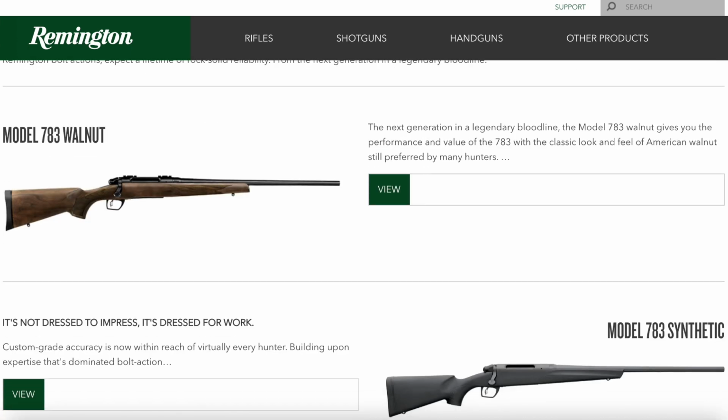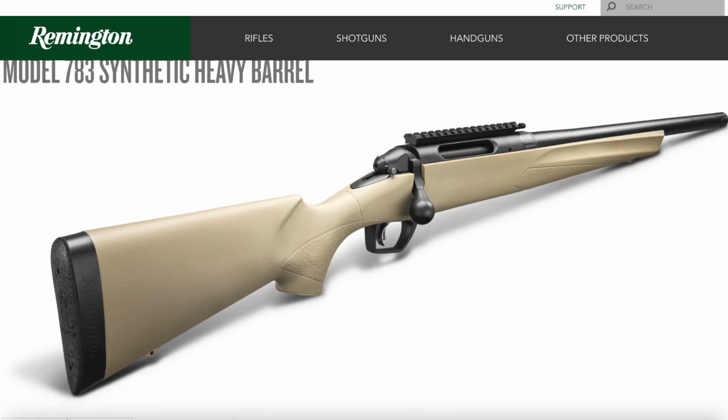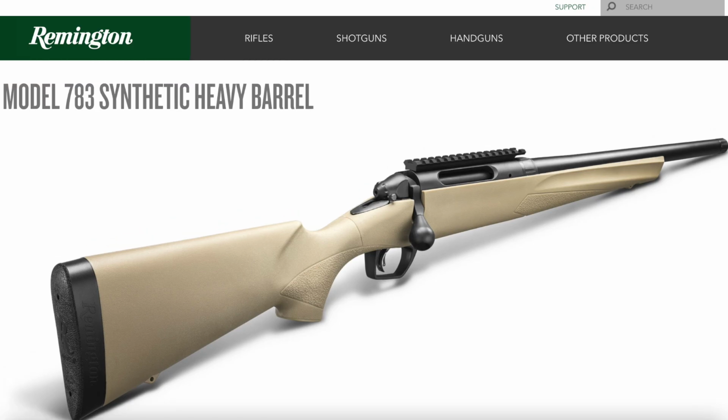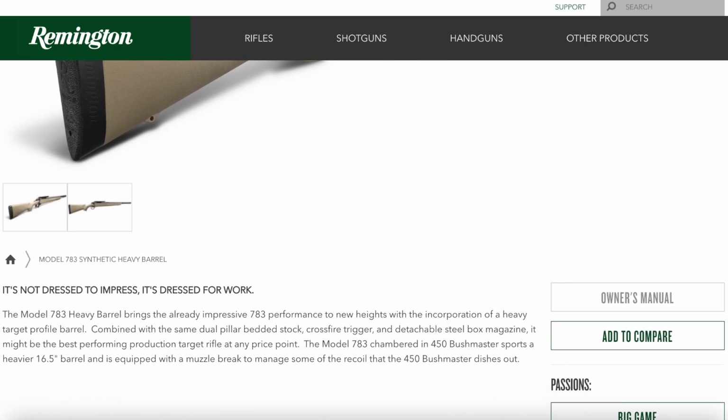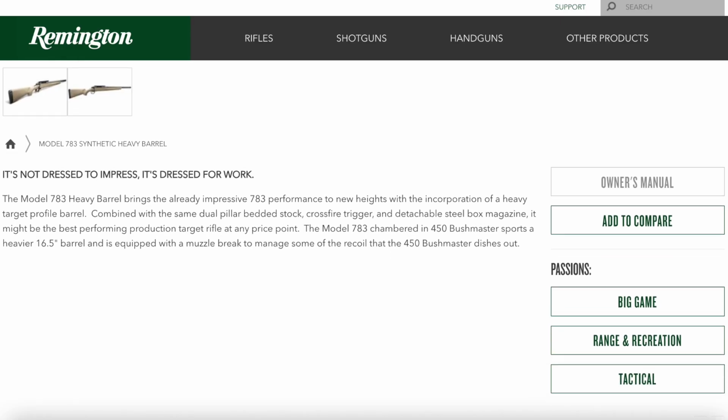So this production run of 783, and this is the HBT model, I think. There's other models, like I said, of the 783. It is fantastic. It's like a shiny bore, easy to clean, button rifled. And this, I believe, is a number 2 contour barrel. It's like 0.75 inches at the front there. And it's threaded 5/8 by 24.